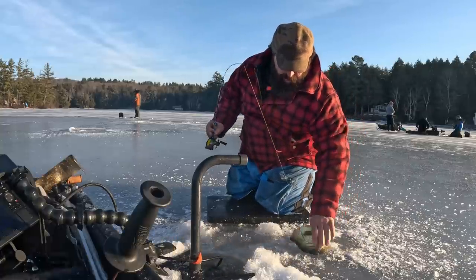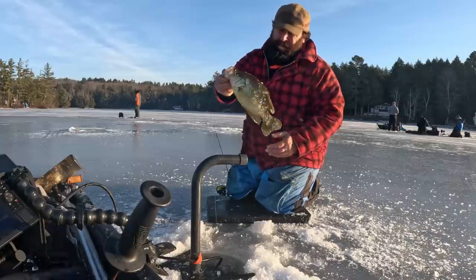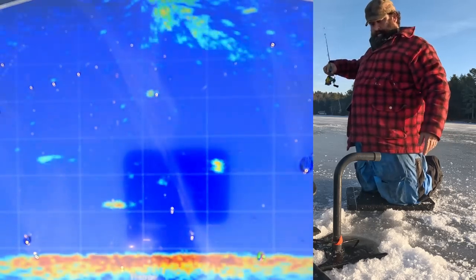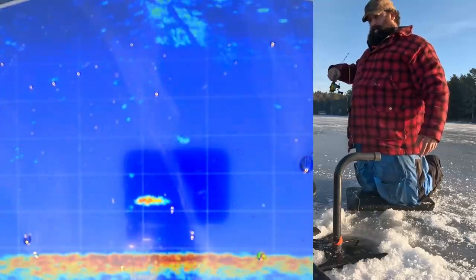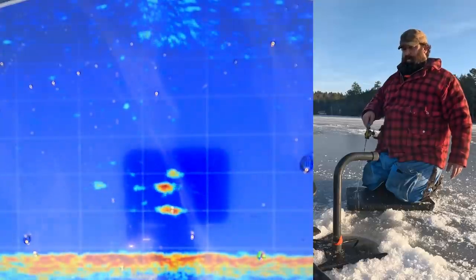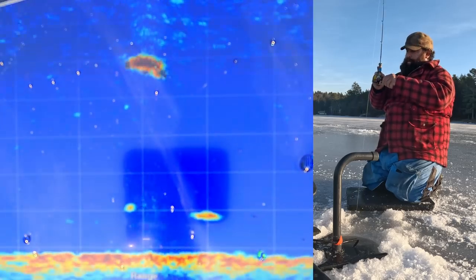Another big one. That's more like an eater right there. That's a 13 and a half. I don't know, is it time to move when you're on 13 and a half, 14 inches? There's a nice crappie there. Get him back. Got him. Got that one on the lip.